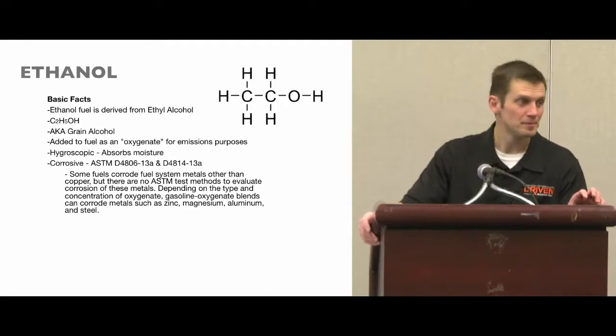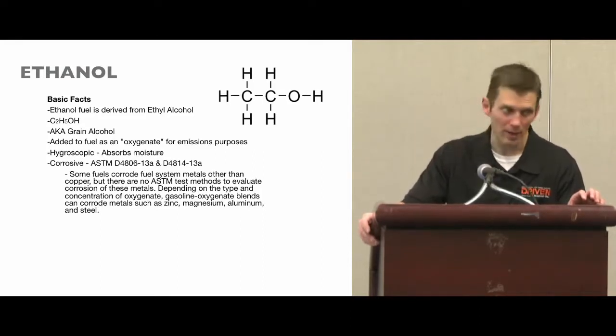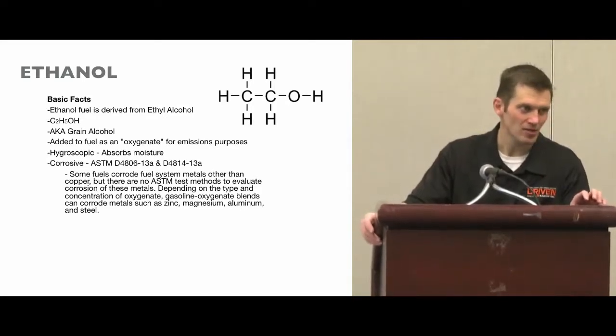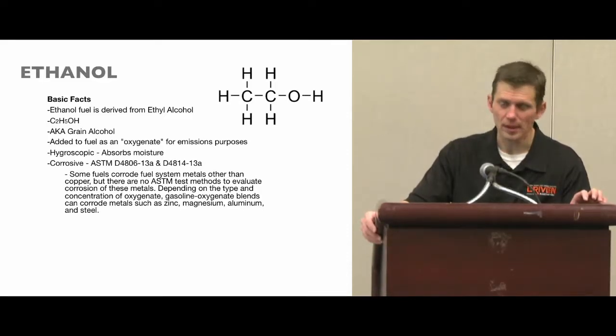magnesium, aluminum, and steel. If you think about the fuel system in any carbureted vehicle, you'll realize there's a whole lot of pieces that are zinc, magnesium, aluminum, and steel. Your carburetor is typically going to be an alloy of aluminum, where the alloying agents are typically either zinc or magnesium. Most Holley carburetors have a zinc casting on the outside of them, a zinc plating. And then your fuel pumps are typically steel.